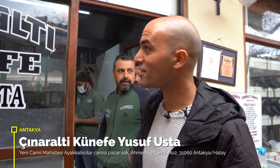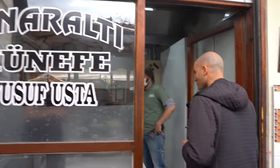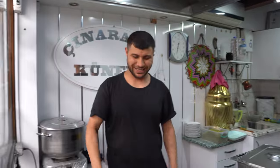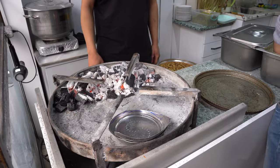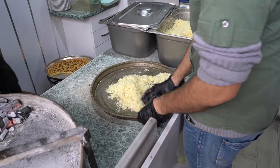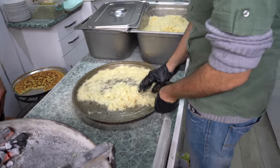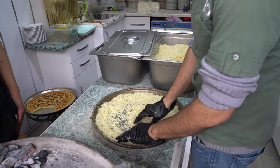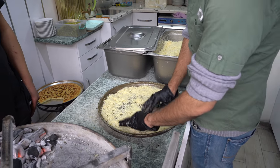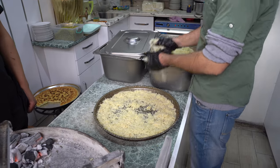So we're going to try the famous Çınaraltı künefe. Okay, andiamo. Merhaba. Cook on charcoal. That's very unique. Who's going to make it? Kadayıf. Yağlanmış kadayıf. Tereyağı. Oh, tereyağı. Evet. So butter, finely shredded filo dough. Where are you from? Italia. Sicilia? Roma. Very, very good.